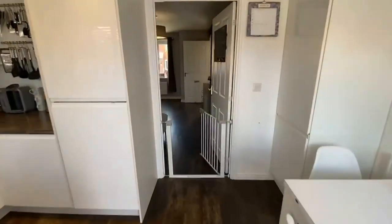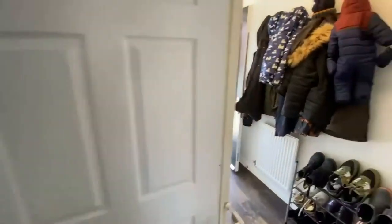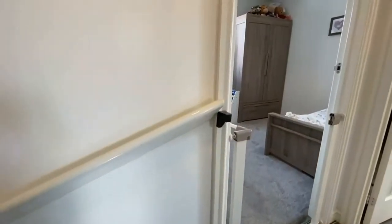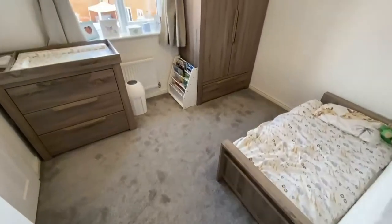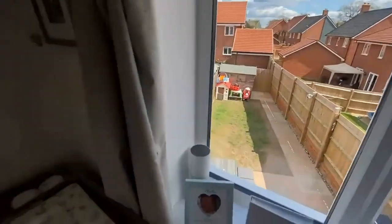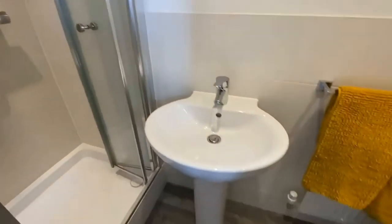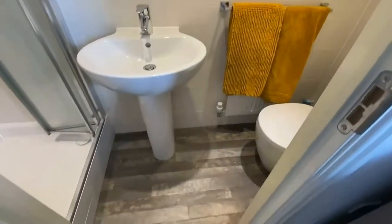Let's go and take a look upstairs. So back through the hallway. So that's literally got two bedrooms, both doubles. So the one at the back benefits from an ensuite, but easily fits a double bed. View onto the garden. So this is the ensuite bathroom. It's got a decent sized shower, hand basin and toilet. Half tiled, and then again, you've got your Amtico flooring.